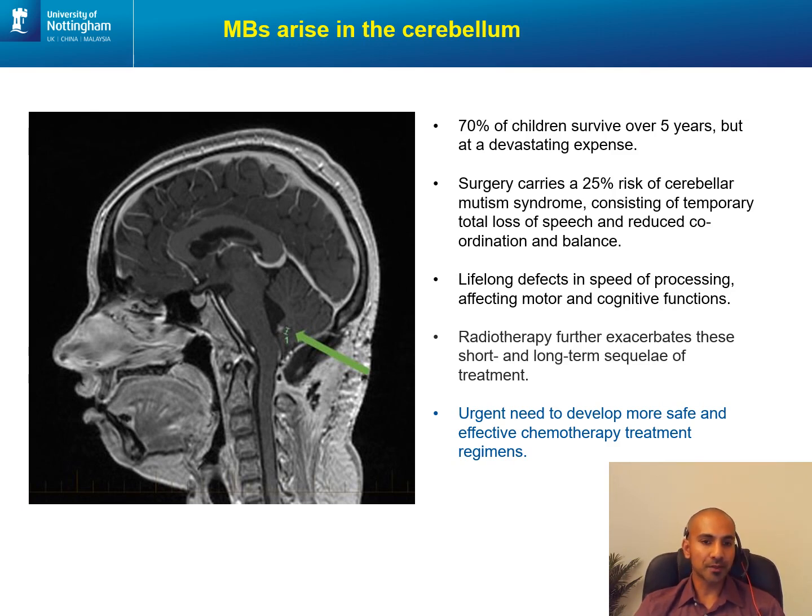Not only do we want to identify better chemotherapy drugs that would lead to longer survival, but it's just as important that we identify drugs which are safe to use, and in an ideal scenario we could avoid giving radiotherapy because the drugs would be so effective.